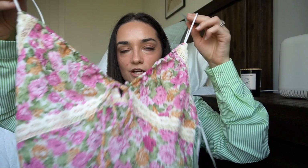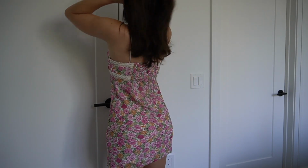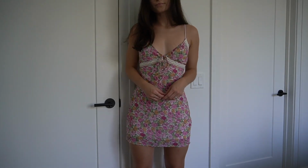I tried to get a few things a little bit out of my comfort zone when it came to dresses, and this is the Emily mini dress in pink floral. It's got a magenta and green and orange floral pattern going on, but I love the lace. It reminds me of something you would wear in the middle of the country in a flower field. It gives me those vibes.